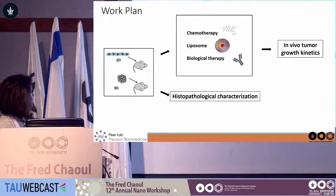We injected the mice with 2D or 3D tumors, and then tested different classes of therapies. For chemotherapy, we took doxorubicin. As a liposome, we took Doxil, which is a formulation of doxorubicin. And as a biological therapy, we took Avastin. We then checked the in vivo tumor growth kinetics.